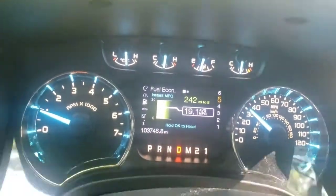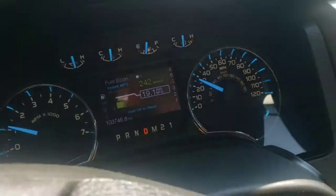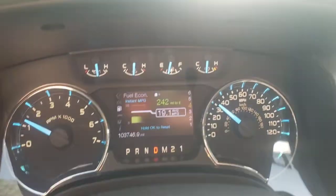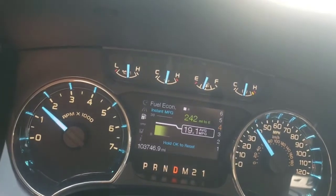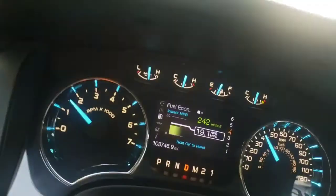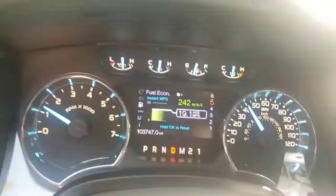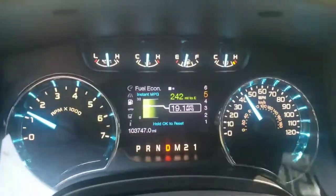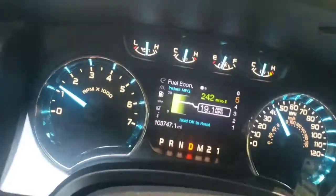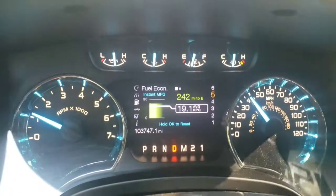But I've been soft-footed on it, so this is about as accurate as you're gonna get, as conservative. But I was getting 17.6 to 17.9 at the most before. That was bone stock. So you're adding at least 1 mile per gallon if you can keep your foot out of it. So I would definitely recommend it. Definitely helps on the gas, definitely helps on performance, and hopefully this video helps you out on deciding whether to get one or if it's worth it or whatever.